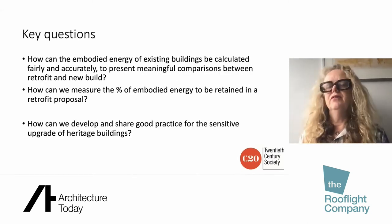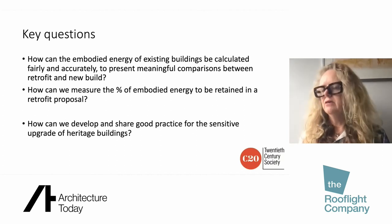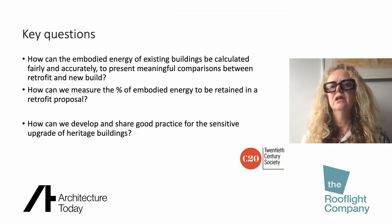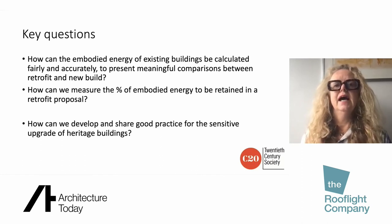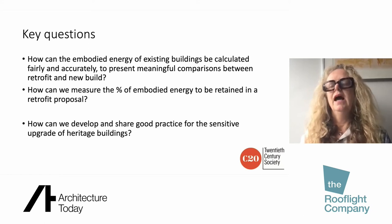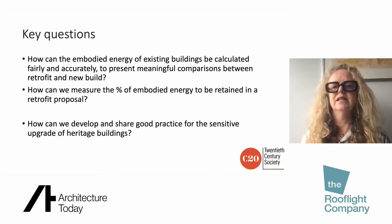So I think that for us, what we are increasingly focusing on is how we as a heritage organisation can contribute usefully to the question of calculating the embodied energy of existing buildings, and how to really make sure that the statistics that we're looking at make us able to make really meaningful comparisons between retrofit and new build. And then we're also looking at how we can develop and share good practice for sensitive upgrade of heritage buildings as well.